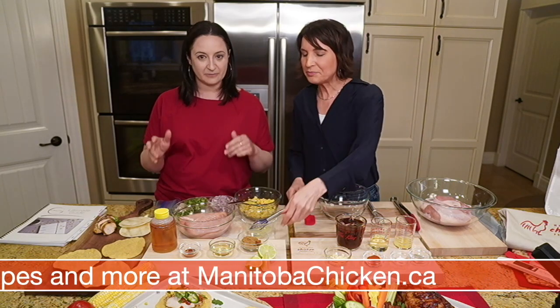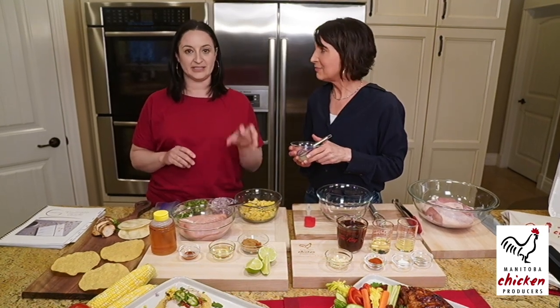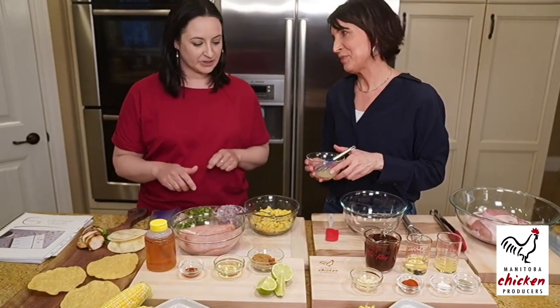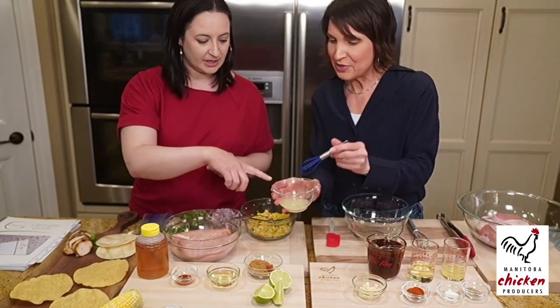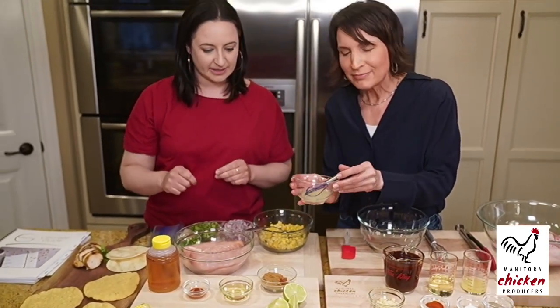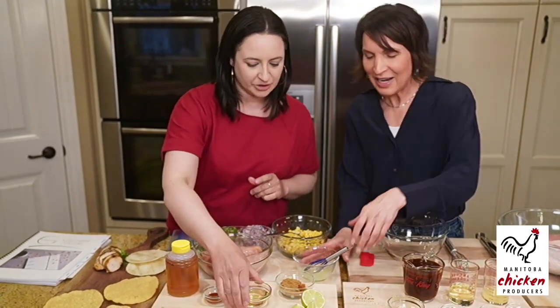Okay, so we're going to start with the marinade. And the good thing about this marinade is we're going to use half of it to marinate the chicken and half of it to season the fresh salsa. Wonderful. So I'll just get you to stir it up, Gina, as I add these things. So the first thing we have in here is the juice of 2 fresh limes. That's what I'm smelling. If you didn't have fresh limes, you could also use bottled lime juice.